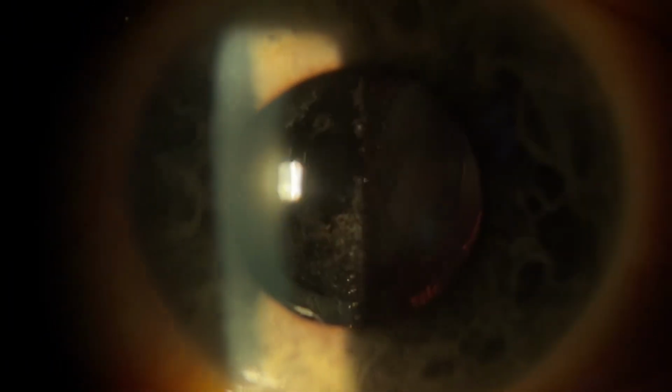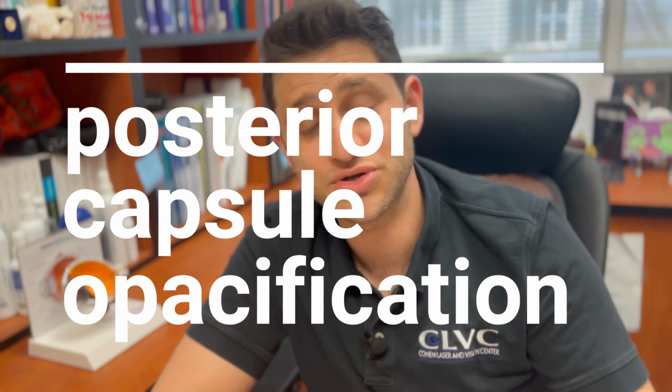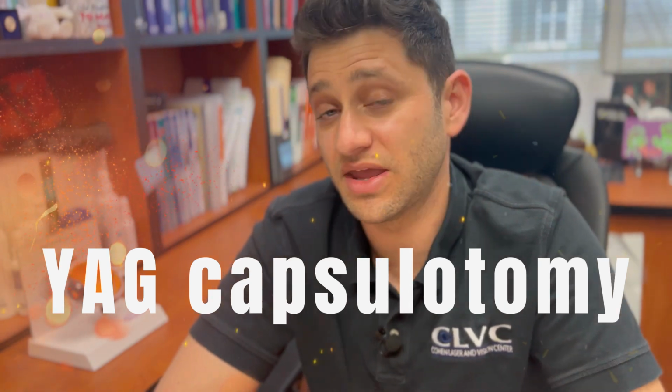And in about 25% of patients, those cells can continue to replicate and grow, and they can spread on the lens capsule or on the lens itself, kind of like barnacles on a boat, and that's called a posterior capsule opacification, or PCO, and the treatment for that is fortunately a quick and painless in-office procedure called a YAG capsulotomy. This is done usually weeks or months or even years after surgery.